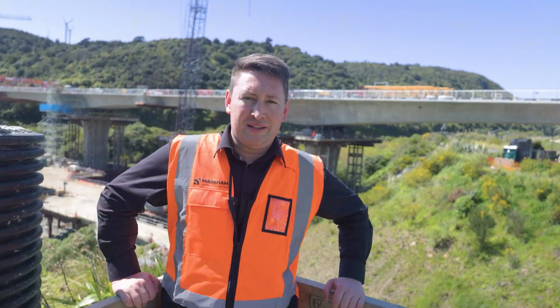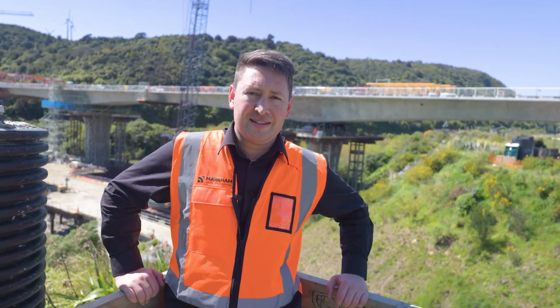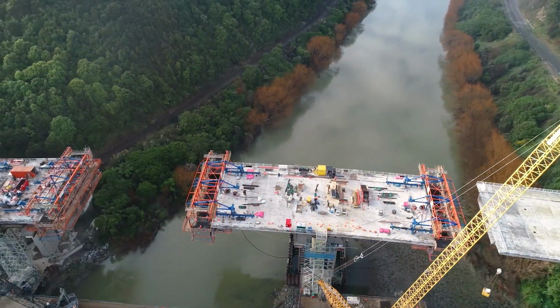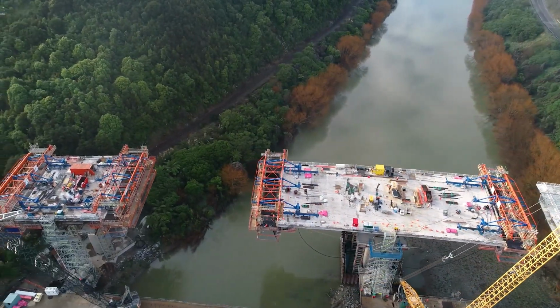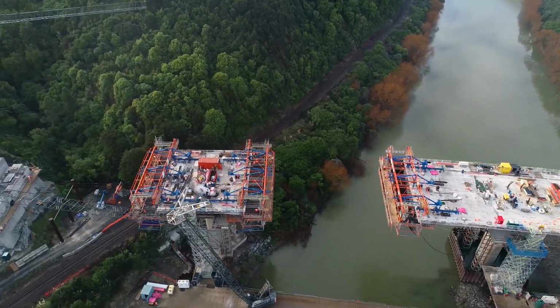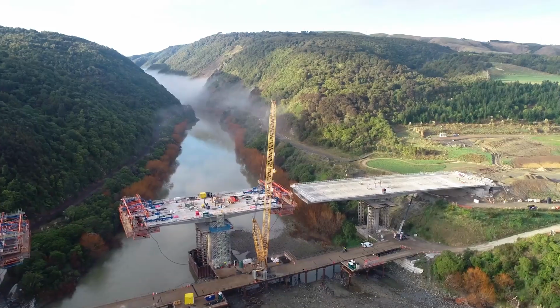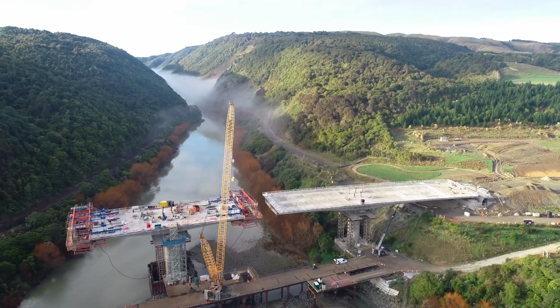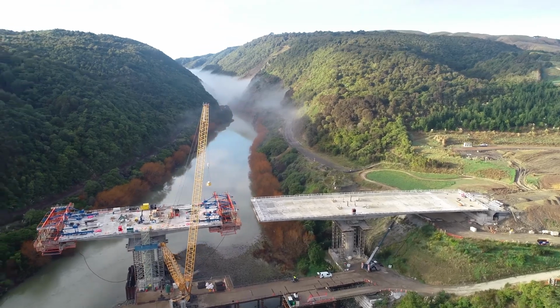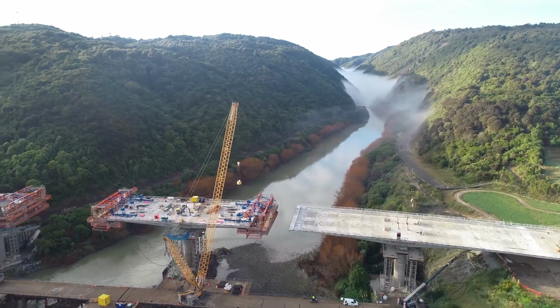So Markham have been about sustainability since well before it was a catchphrase. We are all about adding life to concrete, and we do this through blocking up and preventing free movement of moisture so that the concrete lasts longer, is more durable, and doesn't need to be replaced early, saving millions of dollars in the case like the project that we're at today.